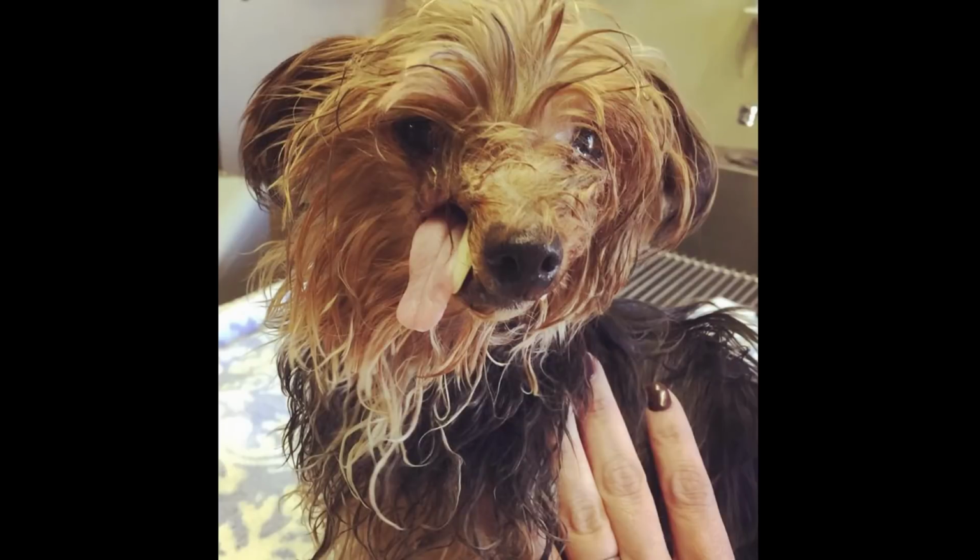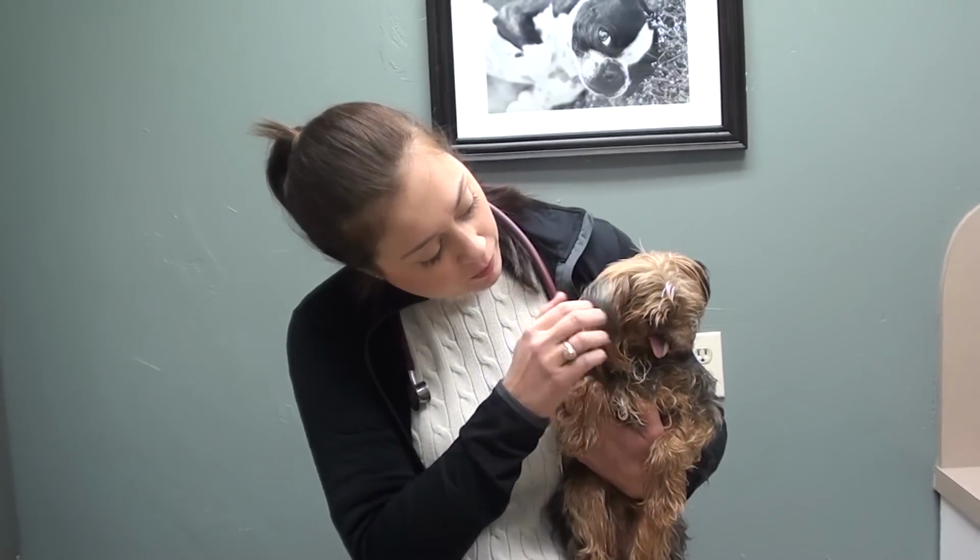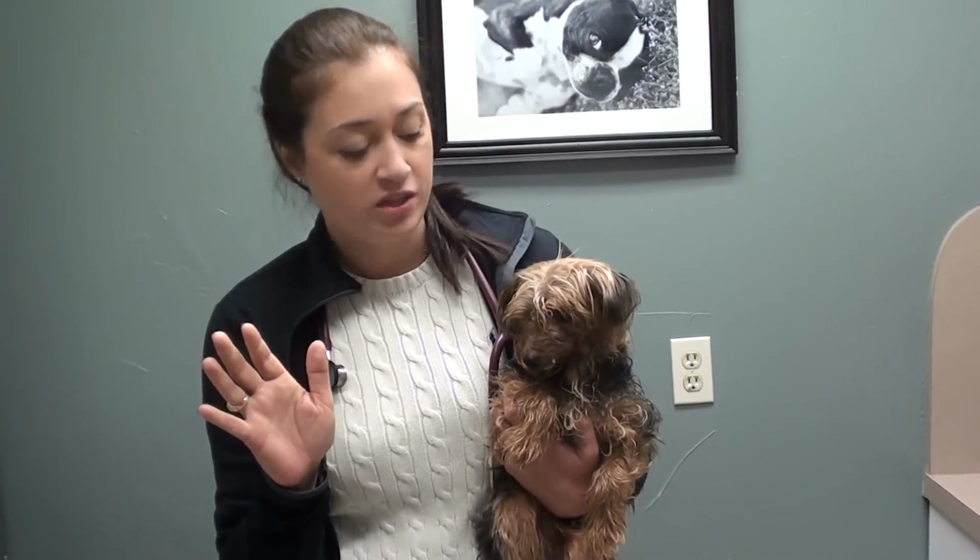As you can see, he's got really severe dental issues. He's got a lot of what looks like erosion of probably the bone in his mandible and maxilla. He's a very sweet dog, but I cannot touch his mouth to even try to look at it. And you can imagine how much that hurts.